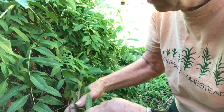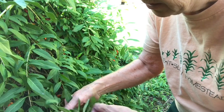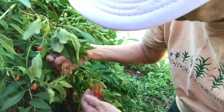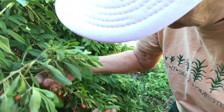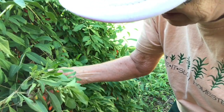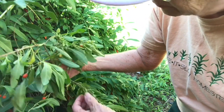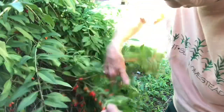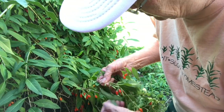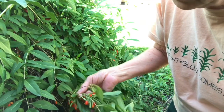And then I put them in quart mayonnaise jars, those plastic ones, how mayonnaise and salad dressing come these days, in those plastic quart jars. And I fill it up to about an inch down, because when it's in the freezer it's going to expand a little bit. So I just put them in the jar about an inch down from the top, put the lid on, label it, and put it in the freezer.